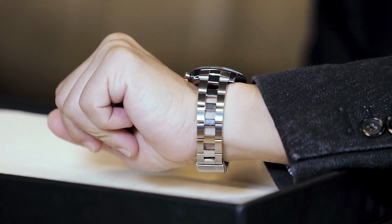I have on my wrist our latest collaboration with Zenith, and it is a watch that, to me at least, is just insanely cool.